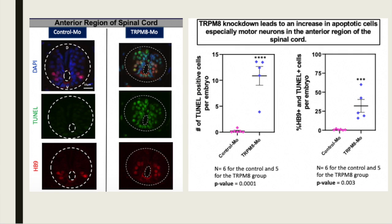In these images, we are again seeing transverse sections of the spinal cord for embryos grown at cold temperature, being 16 degrees Celsius. We are looking at the anterior region of the spinal cord, closer to the brain. On the left, we have our control morpholino group, and on the right, we have our TRPM8 morpholino group. Here we are seeing the staining for TUNEL, which represents apoptotic cells in green, and HB9, which is a motor neuron transcription factor, in red. Instantly, we can see the greater number of TUNEL-positive cells in the TRPM8 group compared to the control group.